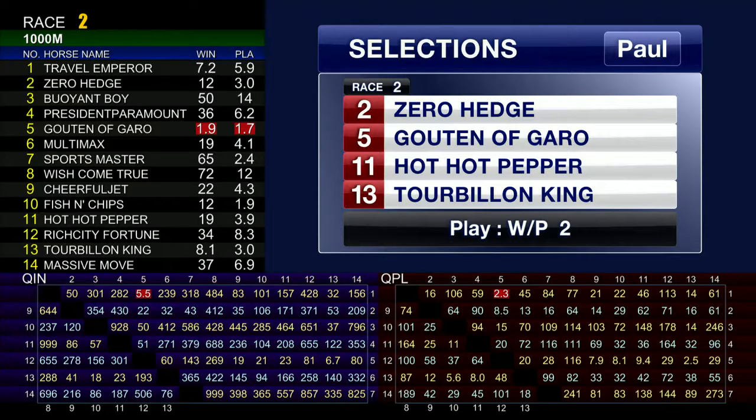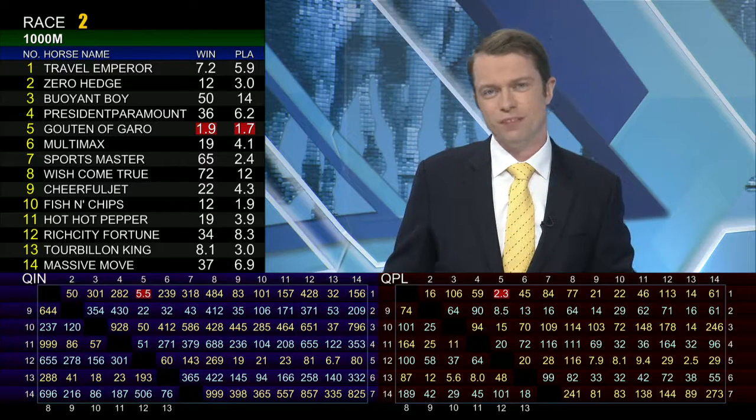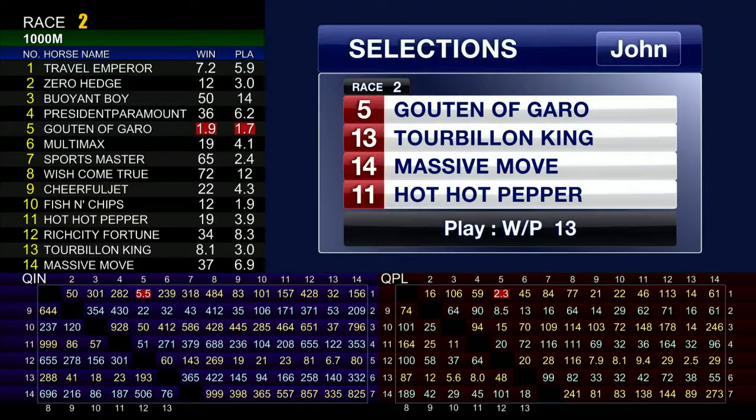Hot Pepper, another one that's good value. I think he can run a nice race on barrier 14, as with Tourbillon King with his high draw. But I'm going to just take a little bit of a roughie here. Galton of Guerra could be very special, but Zero Hedge to beat him. I'm going to have Galton of Guerra on top. I think on the evidence of what he's done on the trials, he's pretty useful, and he might be a good bit better than these. We'll find out on Saturday afternoon.